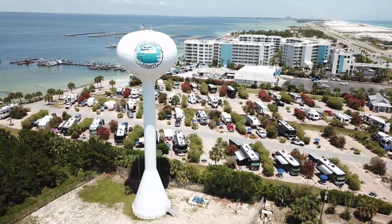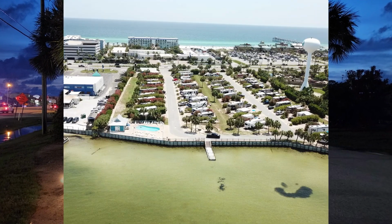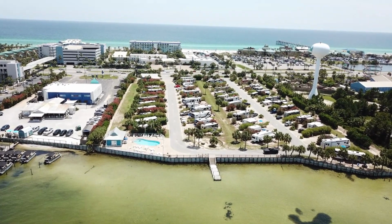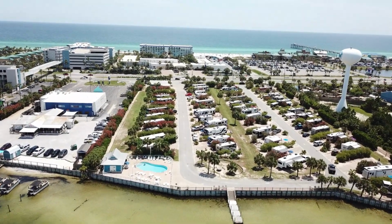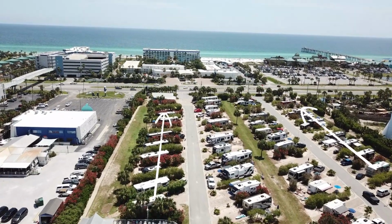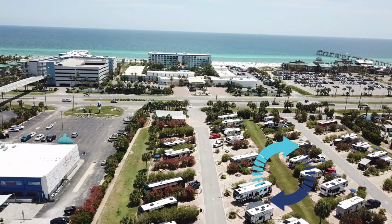This time we're camping at Destin West RV Resort. Destin West sits on the Choctawhatchee Bay and is just across the street from the Gulf of Mexico. They have 54 sites here. The sites on the outer perimeter are for pull-in motorhomes, and the 2 rows in the middle are for towable rigs.